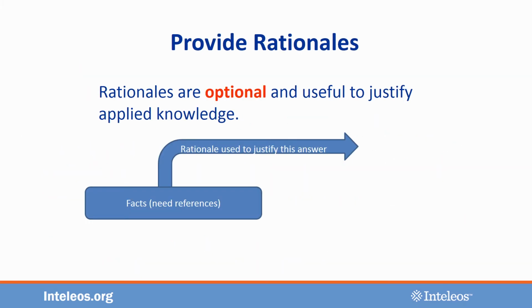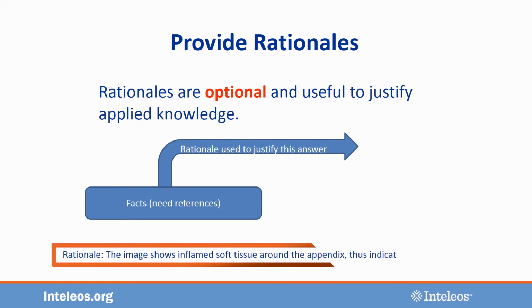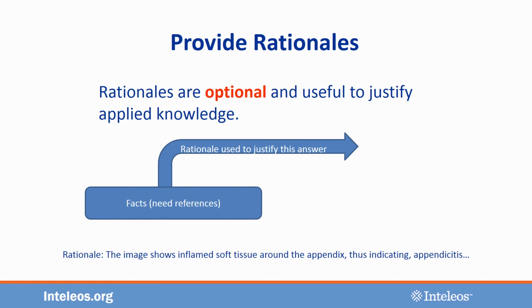In EPIC, you will also see a place to provide a rationale. Unlike adding a reference, which is required, rationales are optional, but can be helpful when the topic you are writing about does not have a clear reference source. For example, if the item is asking which step might be performed first or last in a procedure, or when the question focuses primarily on what can be seen in an image, you might include a rationale that says, the image shows inflamed soft tissue around the appendix, thus indicating appendicitis, or something to that effect. The way we look at it is, if you're testing about a fact, you should easily be able to find a reference. Applied knowledge may warrant a rationale as well, but again, this is not required.